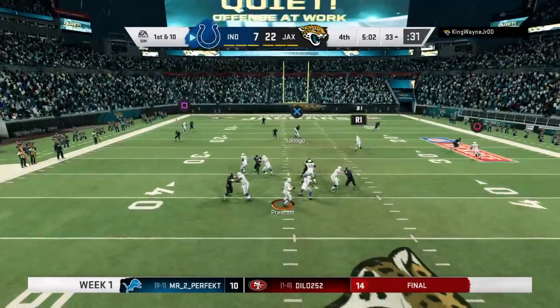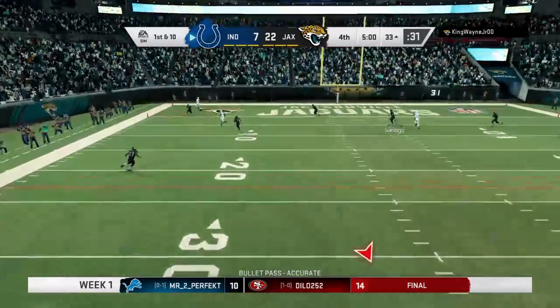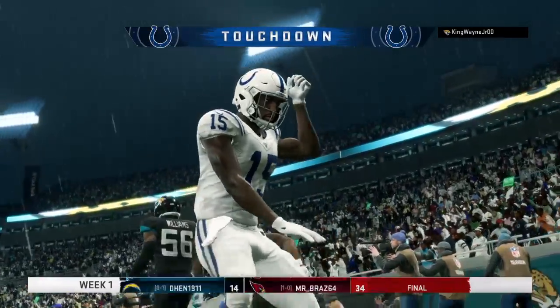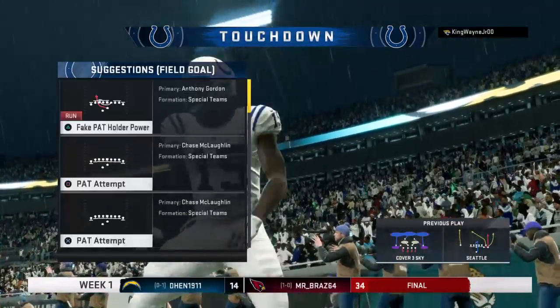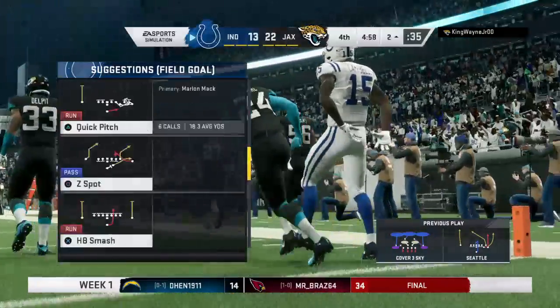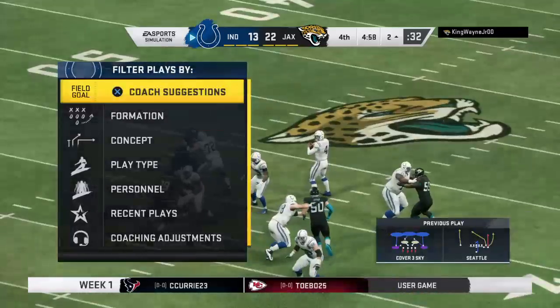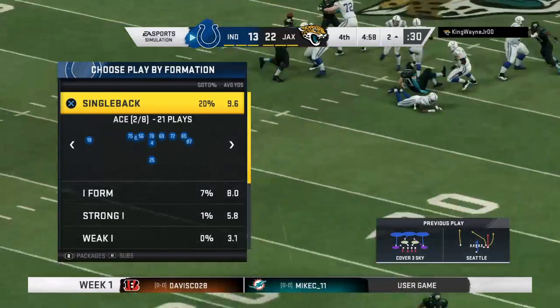A first down throw for Prescott. There goes a deep ball, end zone. And he's got his target. It's caught for a Colts touchdown. Paris Campbell, 33 yards. As they're now just an extra point away from getting back within one score.